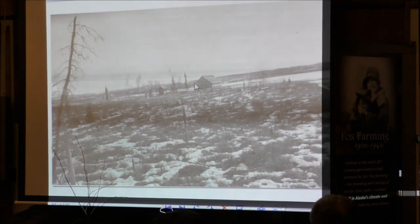So this is Al Hardy's house and the post office building. There's a steep drop off down to the river here. And his house is up on the bluff, and the post office is down in the draw there. And this is the fox pen. Old Kasilof Landing.